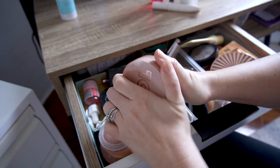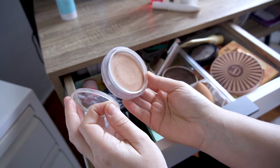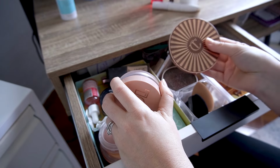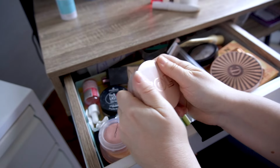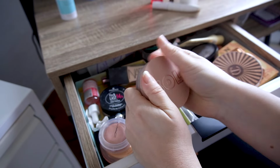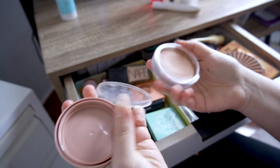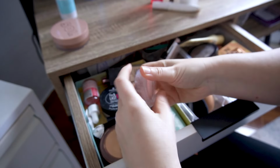I only used the Sol bronzer from Colourpop a couple of times because a little bit of a dent going on there. But anyway, I've been using my Charlotte Tilbury. So I just decided, you know what? I don't really want to use this at the same time as I'm using my Charlotte Tilbury. I also spent a good amount of time, and maybe I just want to pull something out. So this one I will be putting back in my stash.